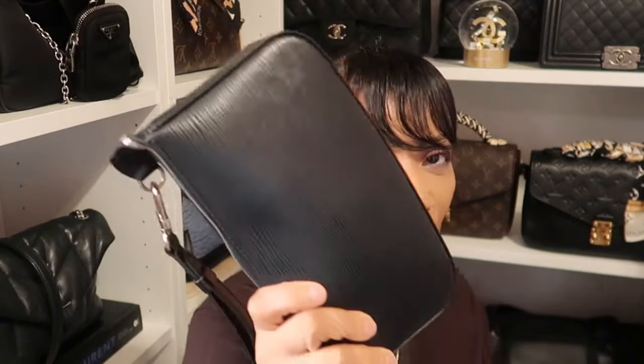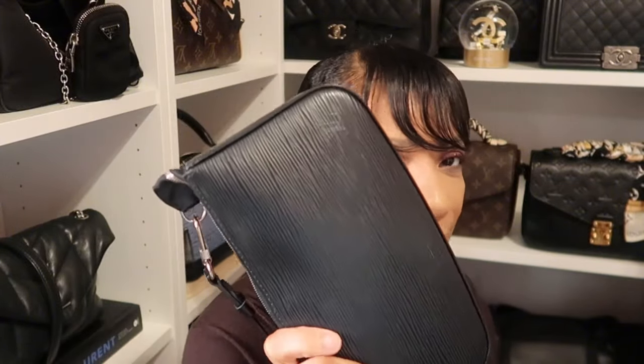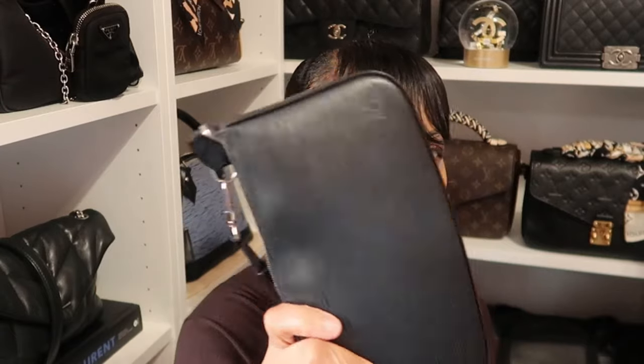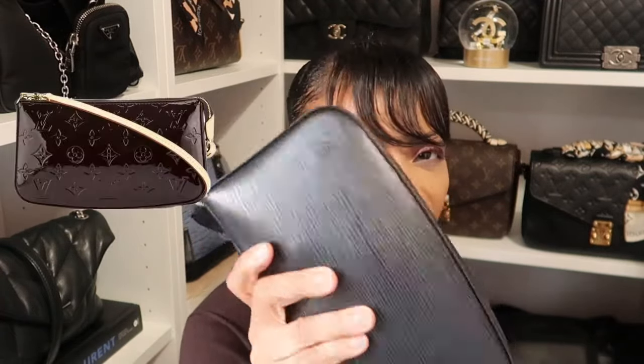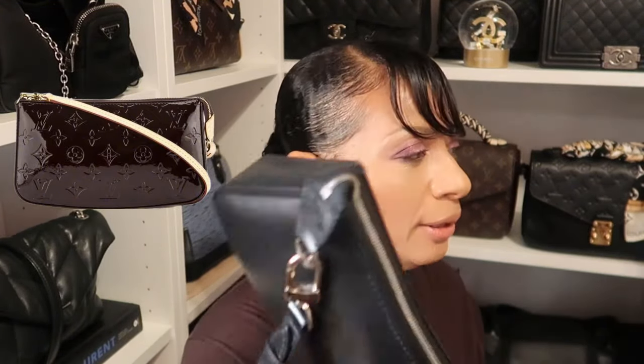buying this one, I remember I wanted the Vernis one in this deep, deep brown burgundy shade, just like that Chanel mirror. If I could find a picture of it, I'll insert what I'm talking about. But it was a toss up between that and this black one. And I wish I should have just bought both.